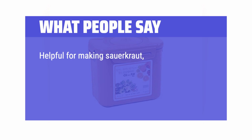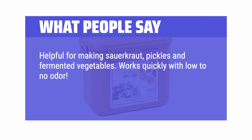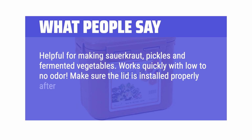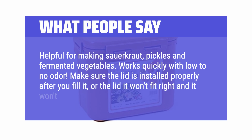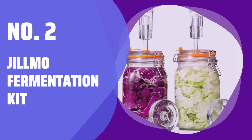Helpful for making sauerkraut, pickles, and fermented vegetables. Works quickly with low to no odor. Make sure the lid is installed properly after you fill it, or the lid won't fit right and it won't work correctly.